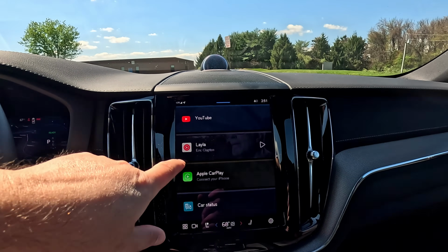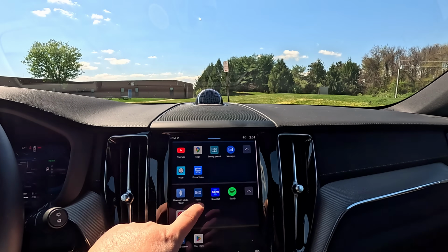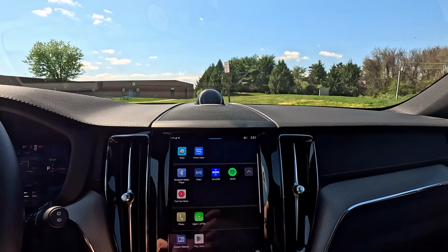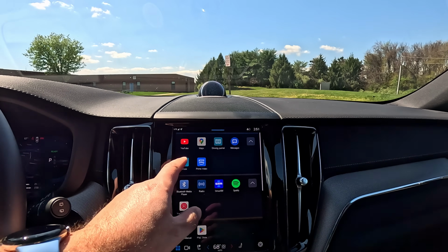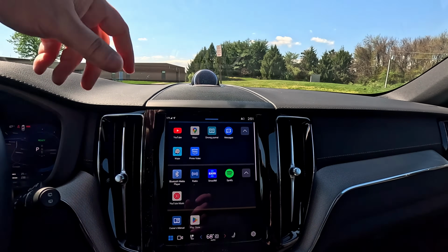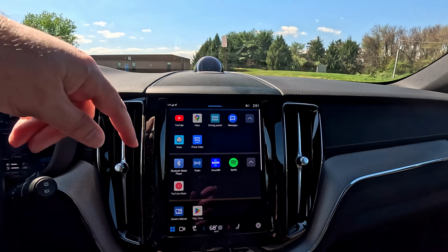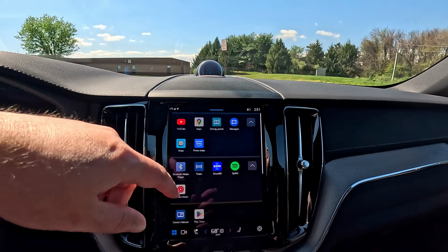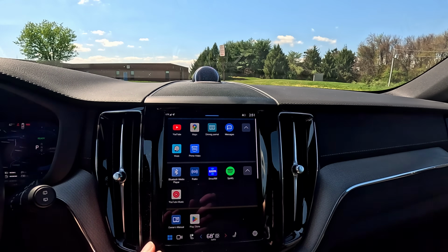All right, but yeah, once you log in, you can get all your different apps through the Play Store. You can download a whole bunch of different stuff. So it's a nice touch. You can have YouTube running while you're charging or just sitting around. You got maps in here, Waze, Prime Video. I believe Netflix is in here as well, not 100%, but it pretty much has what you'd need. So it's pretty easy to use.